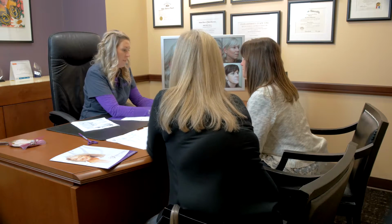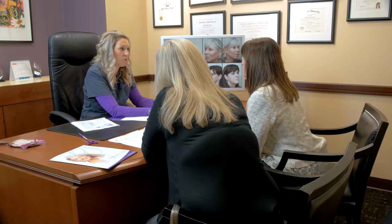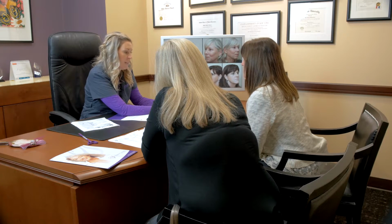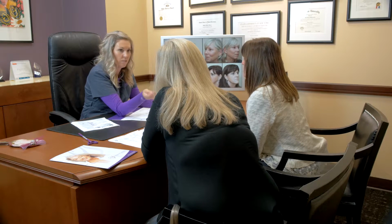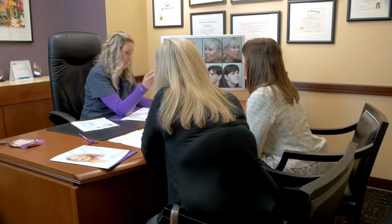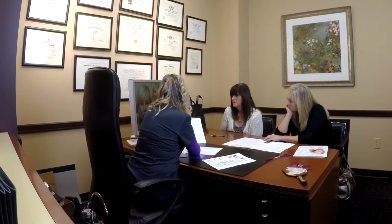Post-op, every operation is accompanied by a varying amount of swelling and bruising. Expect swelling to reach its peak at 36 to 48 hours. One person may have more bruising and swelling. You may have some. We can't say. Everyone is an individual and heals at their own rate.